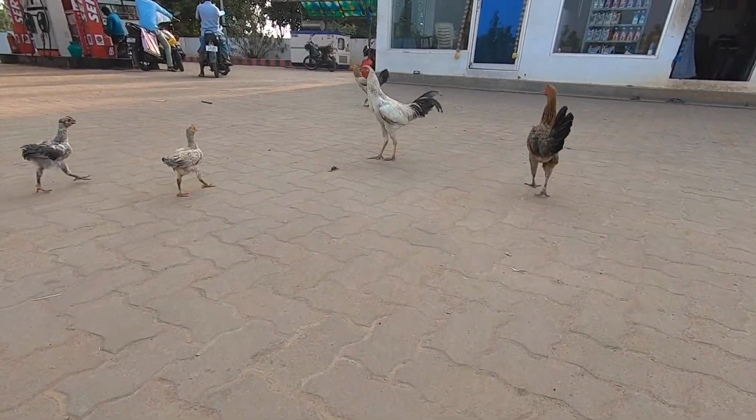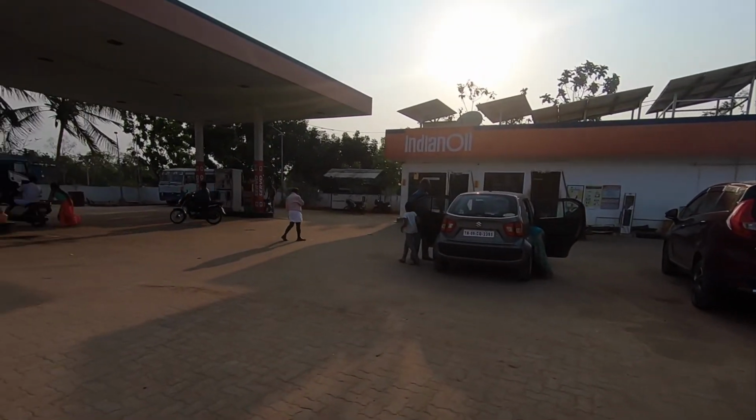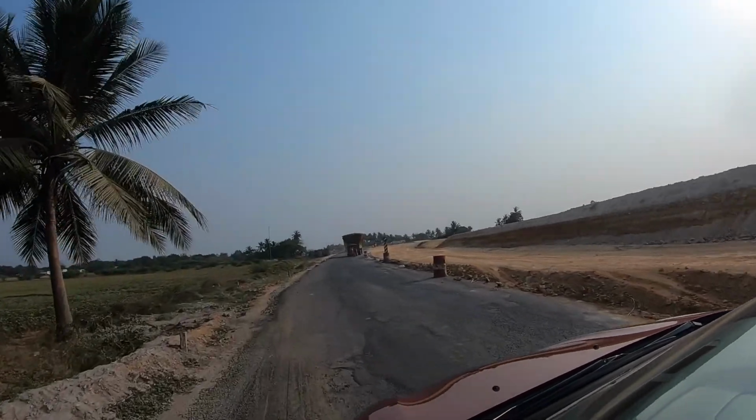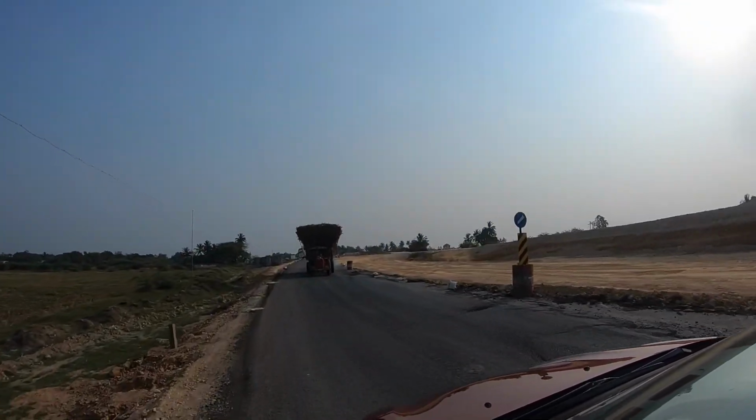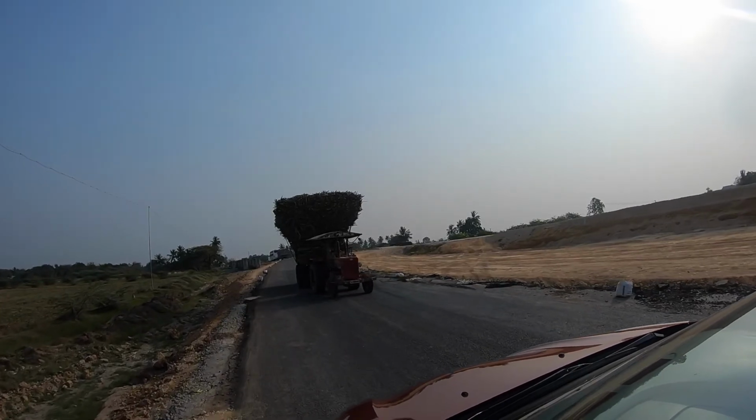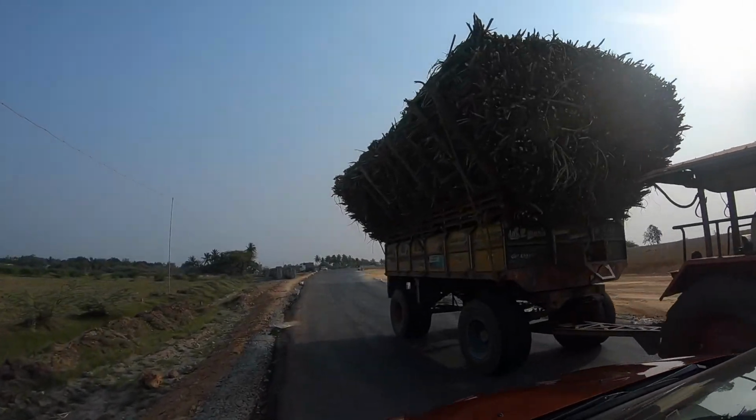We're making a small stop on the way at the petrol station in order to walk a bit, like relax, and also for the driver to rest, small toilet break, and then we'll be continuing the journey. We were with the chicken family. Time to hit the road again. You shall know that Indian roads are bumpy and crowded. This is why it took us 5 hours to reach our first destination.